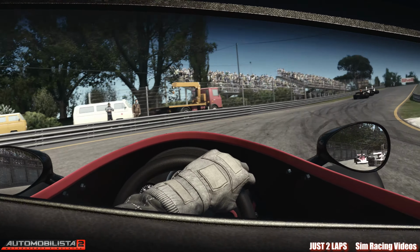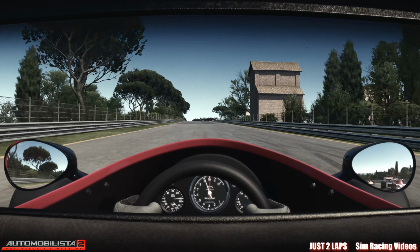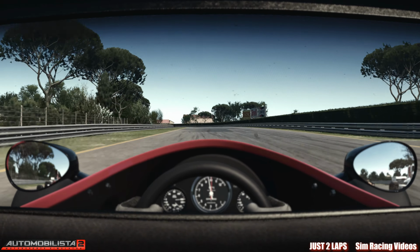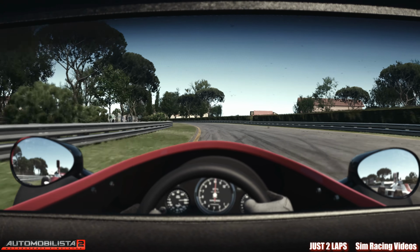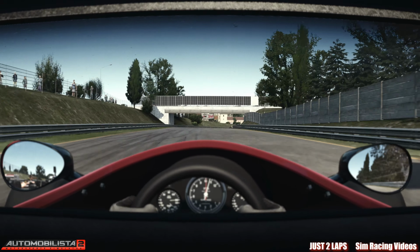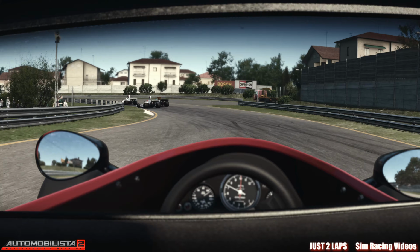And that's so much fun driving here. Okay, braking a little bit too late here. I need to take care that it's not overtaking me again. Need to fight for my position here. Okay, on the next corner. I love this corner here.